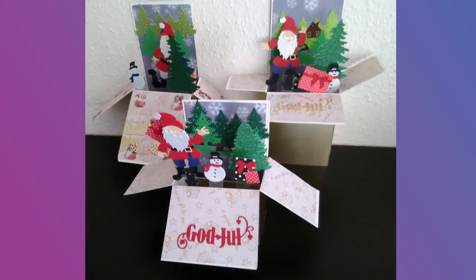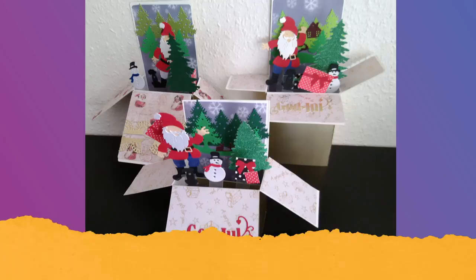We've had a picture all the way from Denmark. Is it the lovely Pia in Denmark that sent these in to us? I think they are just super cute. Another great one, a way of using your cute characters that we sometimes bring to you, would be great to incorporate those in there as well.